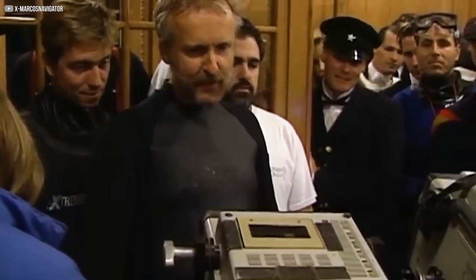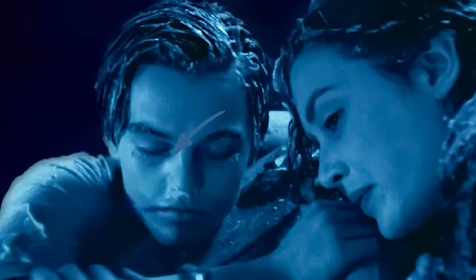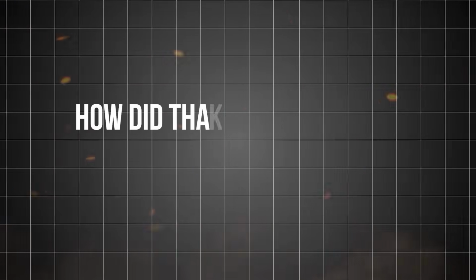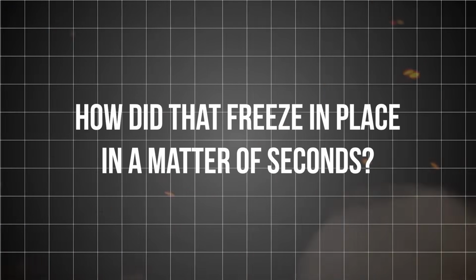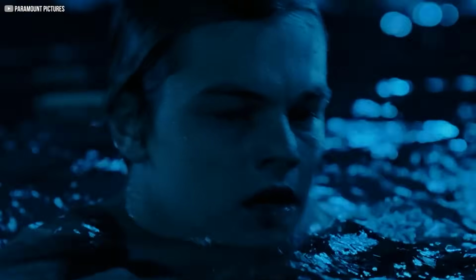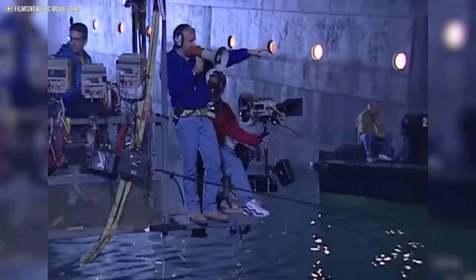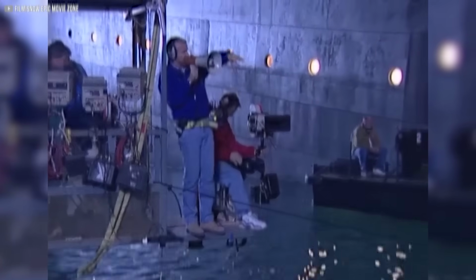But in the very next shot, from a different angle, there's a solid clump of ice hanging from his nostril. How did that freeze in place in a matter of seconds? This is likely because the scene was shot over multiple days, with different lighting, weather conditions, and makeup setups.